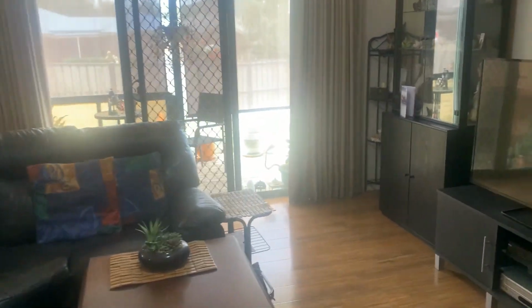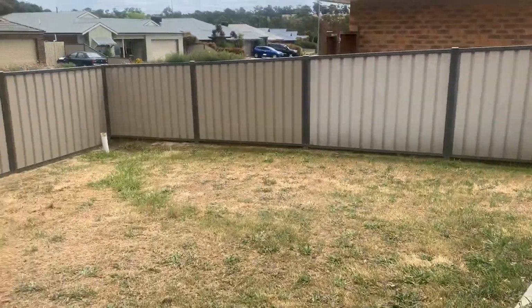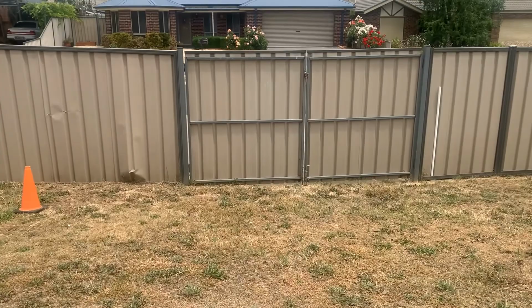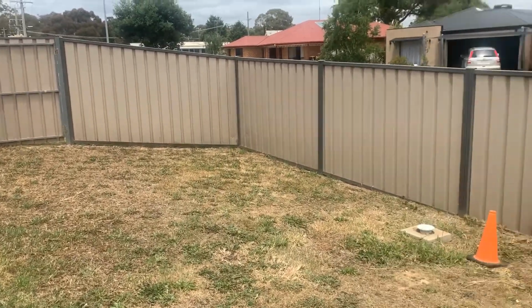Now we're going back out into the living area. And outside into the backyard. Good sized backyard here. Also got side access gates off the street, which would be very handy for a caravan, trailer, or just access into the backyard.